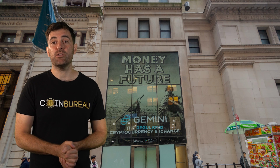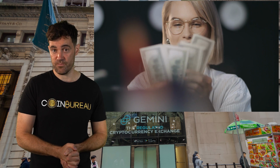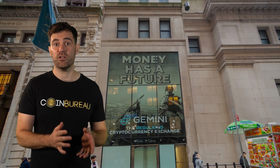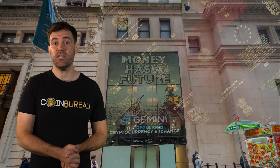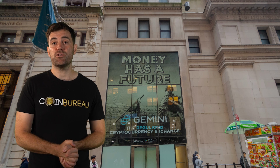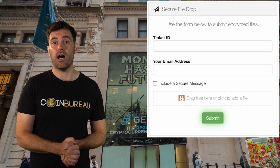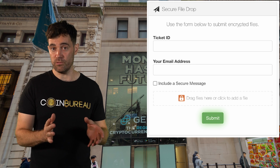In addition to that, you'll need to supply more documentation if you want to withdraw from the exchange. This includes documents such as a proof of address, like a utility bill, and a government-issued ID document like a passport or driver's license. To submit those documents, all you need to do is to upload them to your Gemini account. Then you'll be good to rock and roll.